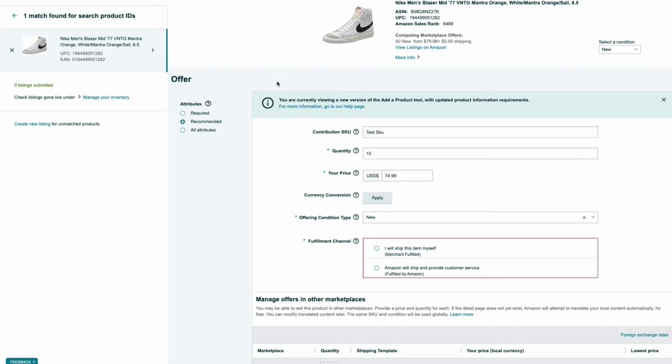All right, so I already filled everything out just to make this go a little bit faster, but we want to put our condition, which we can do right here or right here. And then we want to assign a SKU to this. Because we're just using this as an example, I just put test SKU. You also want to put how many units you're going to send in. I put 15. For your price, you put whatever price you want to sell this at.